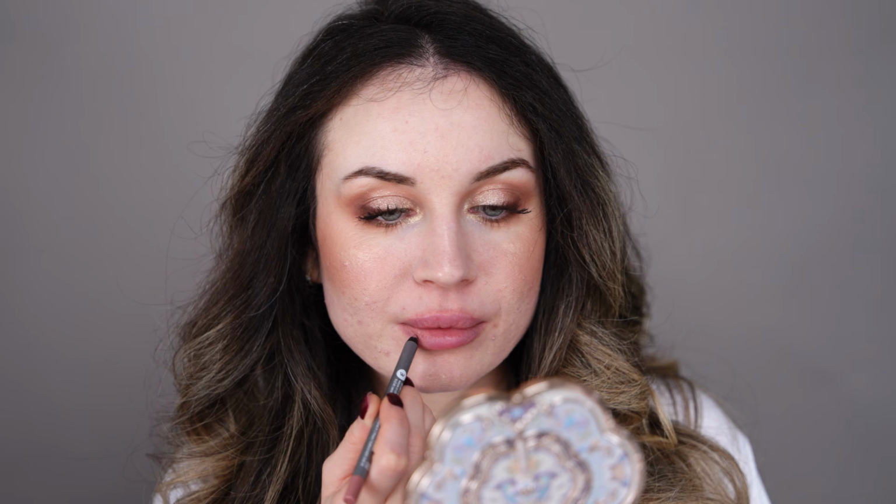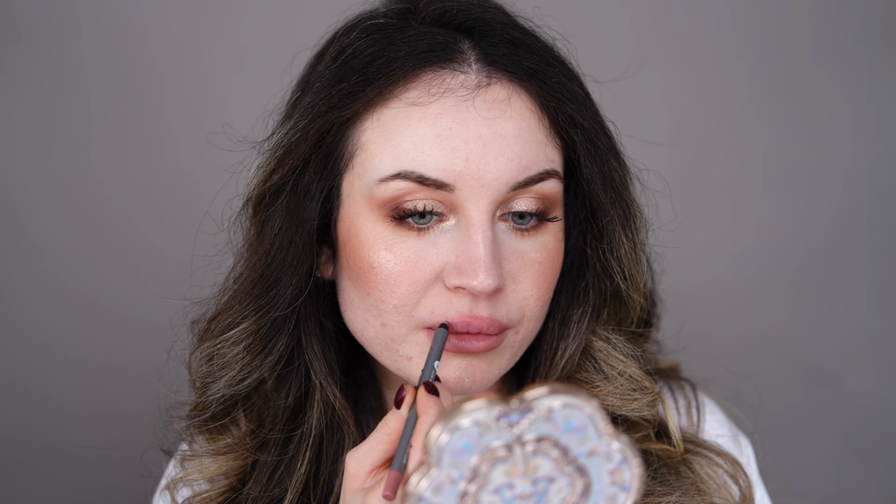So today I'm going to use this lip liner in the shade Blush. This color is very pretty. I like it a lot on my fair skin. Very nice formula. This is very creamy and comfortable on my lips. And it's also very long lasting. And this is the finished makeup result.